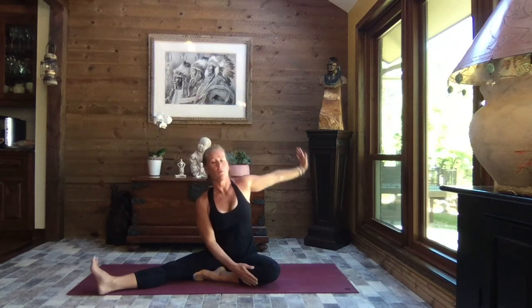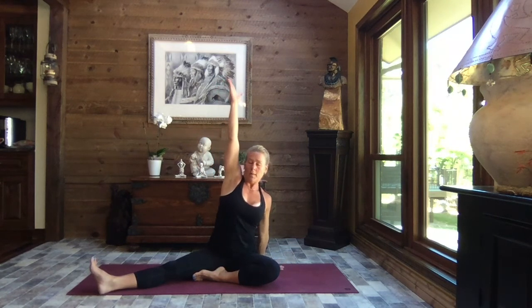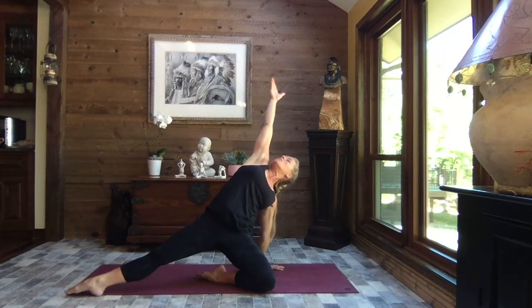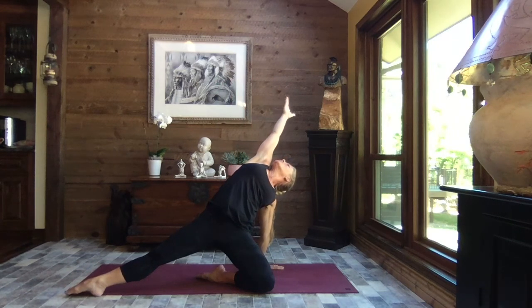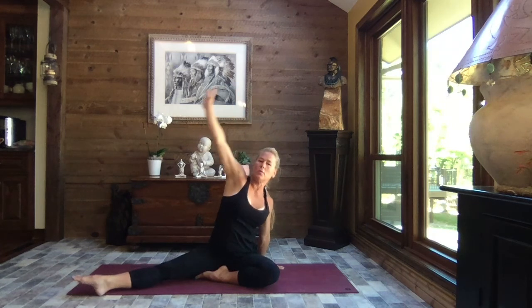Release that right hand around behind you, hand right by your hip. Left arm extends to the sky. Now we can stay here just reaching or begin to lift. Point those left toes, reach, and then slowly take that left arm up and back. Breathe. And slowly releasing back down, releasing both hands down by your hips.